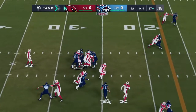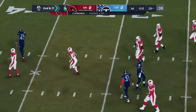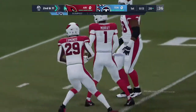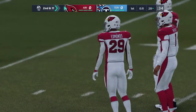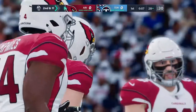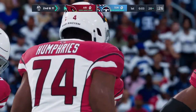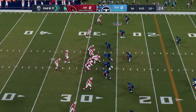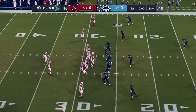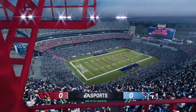They'll run on 1st down, Edmonds. And he'll lose yardage here, going down back at the 28. He'll lose a yard there, and it's 2nd and 11. A loss of a yard brings up 2nd and 11 at the 28-yard line. We're scoreless after 1. With no score.